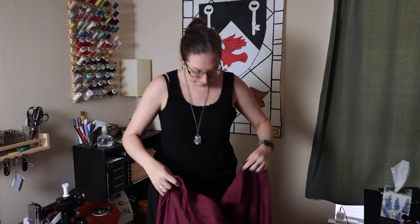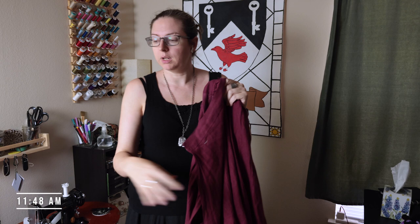Okay, now that I have the skirt separated from the bodice, I am going to put it on and see what needs to be done in order to make it fit. Okay, so it looks like my body has changed a little bit more since the last time I tried to wear this. So at this point, I have a couple of things that I could do with this skirt.